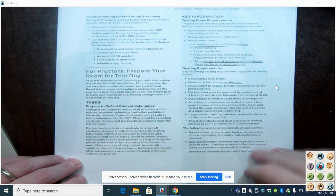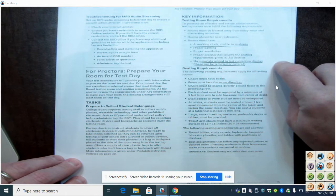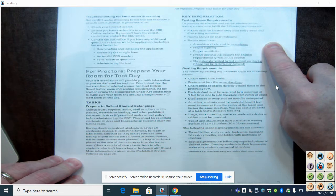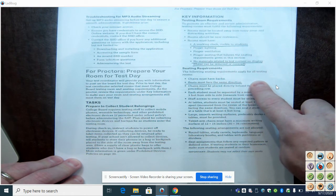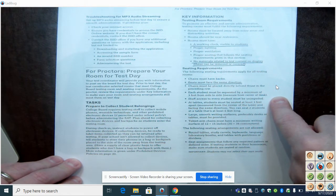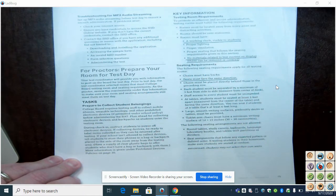Testing room requirements. All classrooms must have a working clock that's visible to students, and no material related to test content can be on display. Please verify this upon entering the room, and if you need a working clock, please notify Dave or John. Seats must face the same direction. All seats must have a back, and with social distancing, every student will be separated wide enough to meet this requirement.